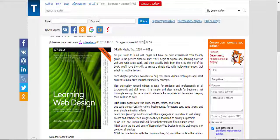Kindly check it out. Get it on Amazon, or perhaps you can go to Library Genesis and get it for free. The choice is yours. But no matter what, you have to read this book if you're in the field of development or you're a web designer. It's a very nice book.